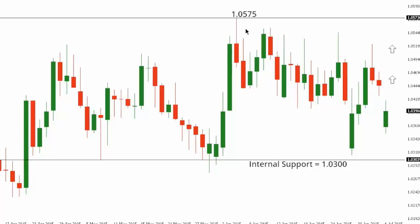A break above 105.75 would then expose the 108.15 highs from February. At this point, only back below 103 would compromise the recovery outlook for Euro Swiss.